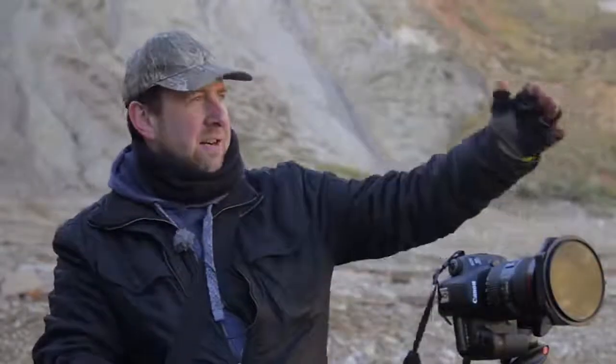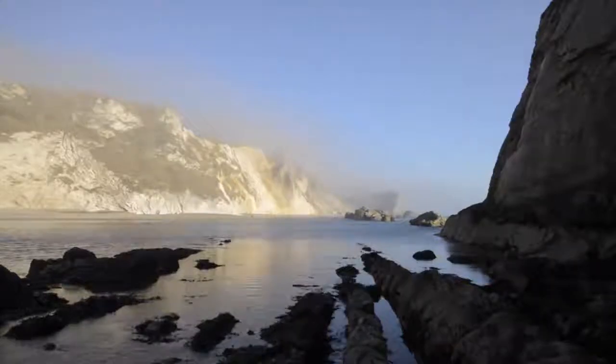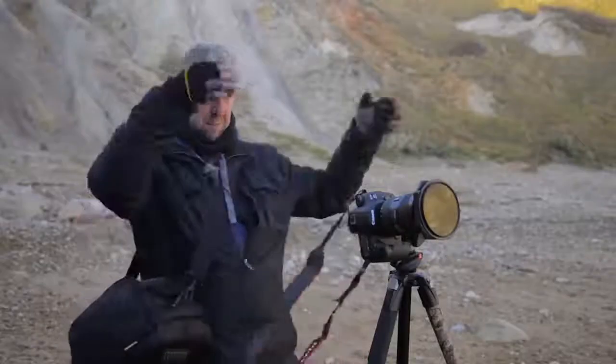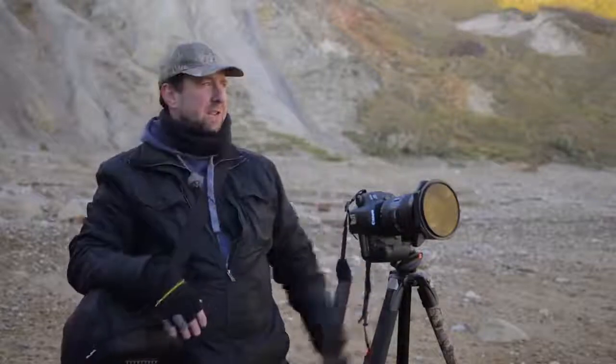Excellent. And you've come across from Durdle to Man of War Bay. What sort of stuff is catching your eye? Yeah, there's a lot of leading lines in the horseshoe, in the bay zone. You've got the rocks again. It's a great location. From up on the top there, you get a nice view down, and you can just frame with the rocks in the bottom right, and it's just great.